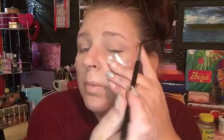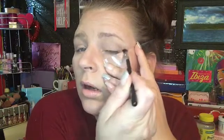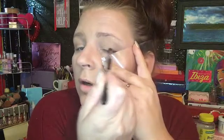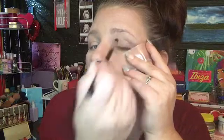And again, grab my little, this one I can't go too ham with. I'm just keeping it on that line and bringing it right there on my lash. Repeat the step. Just like that, and then just bring it into the crease. And I'm just going to bring that color up just a tad, just because I have hooded eyes, and if I don't bring it up just a little bit, then you can't really see it.